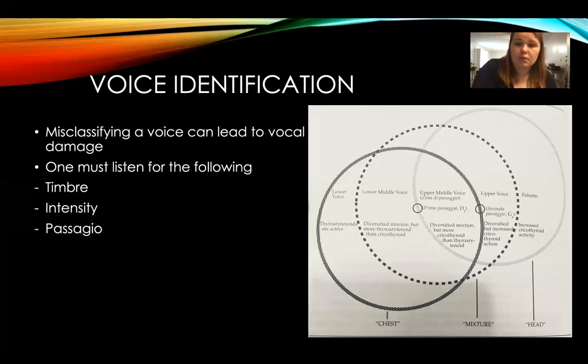Then we have the lower middle voice. It is a mixture between the thyroarytenoid being involved and the cricothyroid, which is responsible for head voice. It elongates the vocal cords, it stretches them. Then between the lower middle voice and the upper middle voice, we have the first passaggio. Here it lists the primo passaggio as D4. For a leggero tenor, it is generally around an E flat, so it's pretty close, but just a little bit higher. Then we have the upper voice.